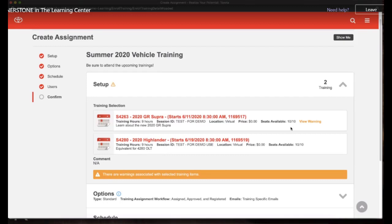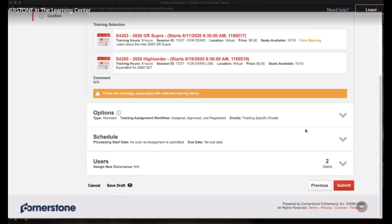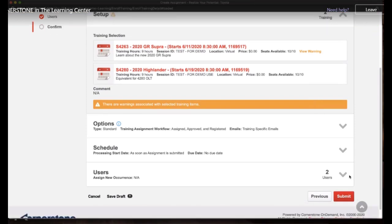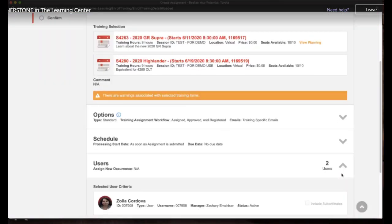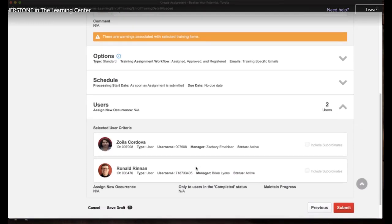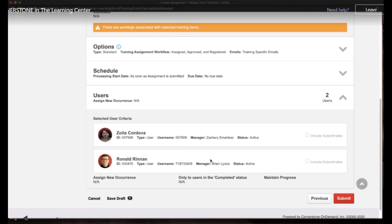Again, if there were any warnings, this is what's going to come up. You'll see that in yellow. So it's a good opportunity to review again and say, hey, I can go back. This is your one time to go back and edit something. And then we'll check the users box again just to double check. Helpful if you have more than 2 folks, obviously. In this case, it's pretty easy. So I'm happy. I know I'm good with this. I'm going to hit submit.